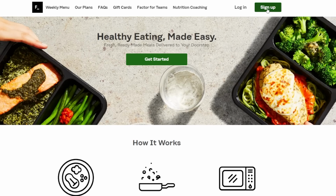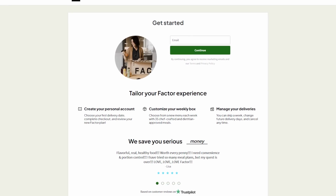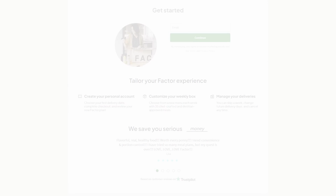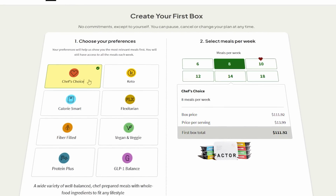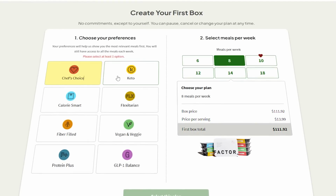Well, it's pretty fast. First, you sign up on the Factor website or mobile app and answer just a couple of questions so they can get an idea of what your dietary needs are. Then you can choose from 8 set meal preferences, which are chef's choice if you're not on a strict diet and want to sample different meal offerings.